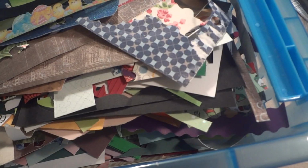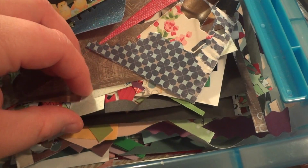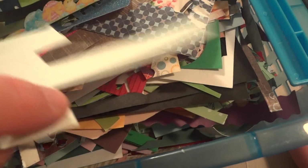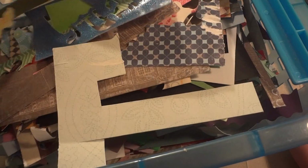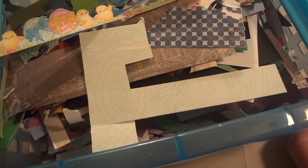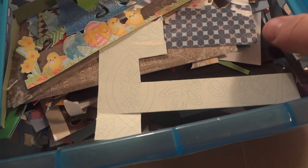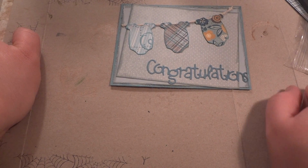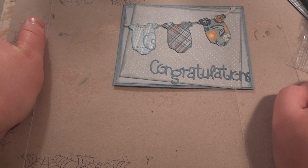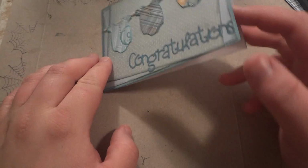This is my tiny scrap paper basket. This is where I stick all the super tiny scraps that a normal person would throw away. I found all of my tiny scraps and cut all my onesies out of there, so I didn't have to cut into my bigger scraps in my bigger scrap holding tote. I don't get into the tiny scraps as often as I'd like, so I try and get into that whenever I can. And that's where all these little onesies came from.